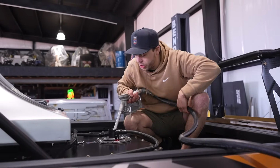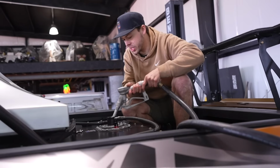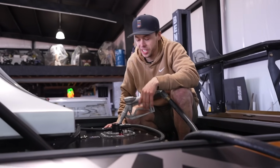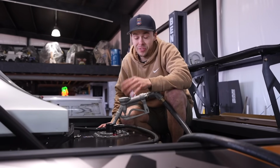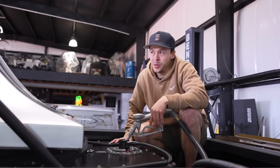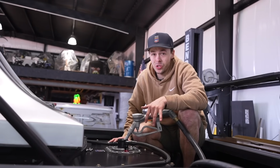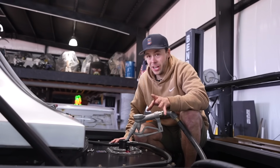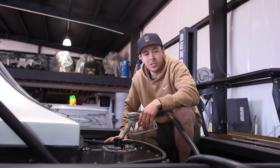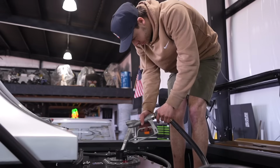We run 118 octane in this truck. That's what TRD basically told us to use. It's very high octane, very good fuel. It's very expensive though. I think last time we bought this, and it's been 3 years, it was like $11 a gallon. So I can only imagine what it is now. But we're gonna top it off. This is the last thing until we fire up. So let's get some fuel in this bad boy.